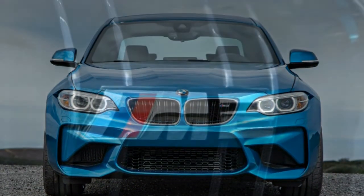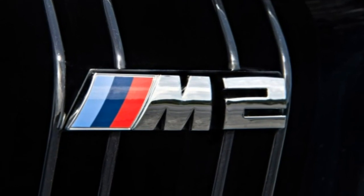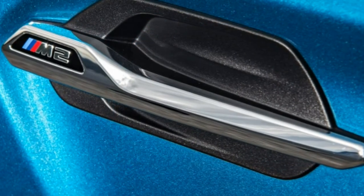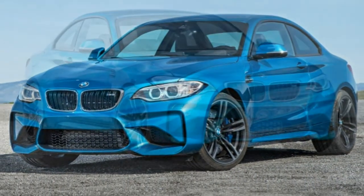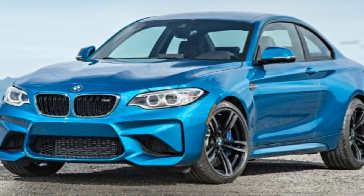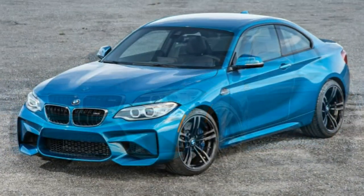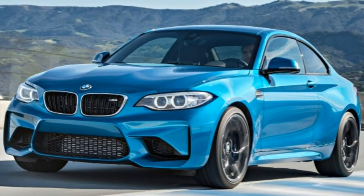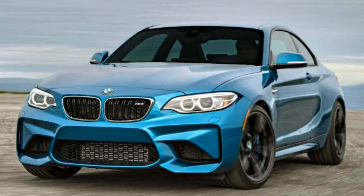Powertrains and performance. Under the hood of the 2017 BMW M2 is a turbocharged 3.0-liter inline six-cylinder engine that produces 365 horsepower and 343 pound-feet of torque. Power is sent to the rear wheels through a standard 6-speed manual transmission that includes an automatic rev matching feature for downshifts.